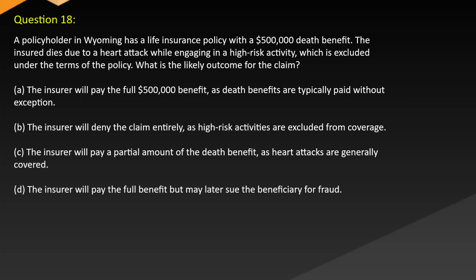Question 18. A policyholder in Wyoming has a life insurance policy with a $500,000 death benefit. The insured dies due to a heart attack while engaging in a high-risk activity, which is excluded under the terms of the policy. What is the likely outcome for the claim?